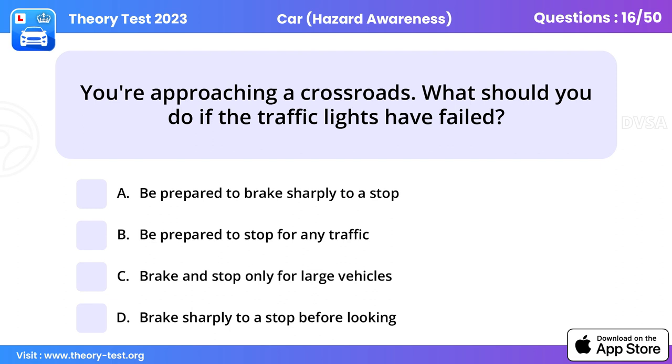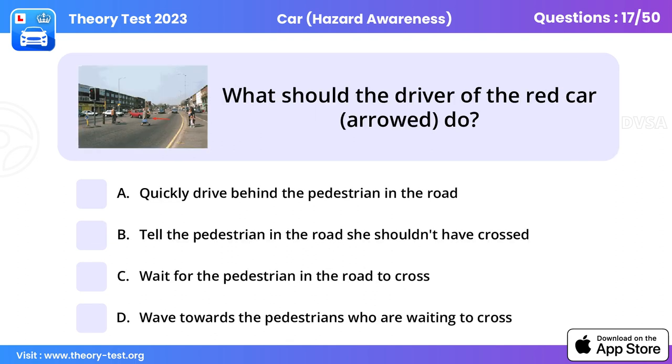Question 16. You're approaching a crossroads. What should you do if the traffic lights have failed? Be prepared to stop for any traffic. Question 17. What should the driver of the red car do? Wait for the pedestrian in the road to cross.